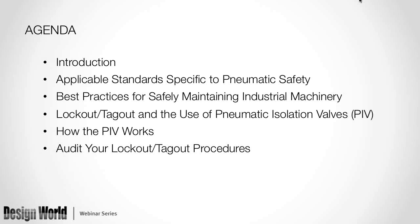Following that, we'll talk about lockout-tagout and the use of pneumatic isolation valves. This will highlight the importance of lockout-tagout and provide a component-specific example of how proper lockout-tagout can improve worker safety. After that, we'll take a look at the actual PIV, or pneumatic isolation valves. This will be a deeper dive into pneumatic isolation valves themselves and how they are used. And then finally, our call to action for everyone. We would suggest that everybody responsible for worker safety within their facilities should conduct the audit that we will give at the end of this presentation.